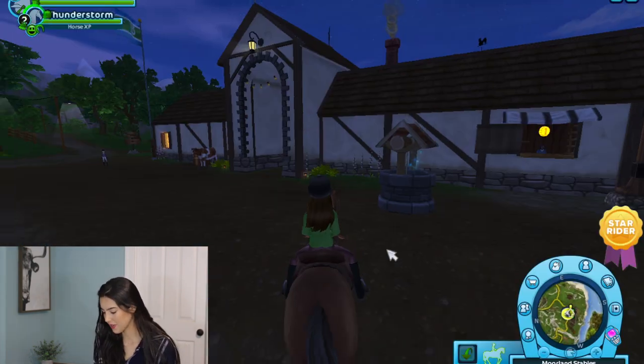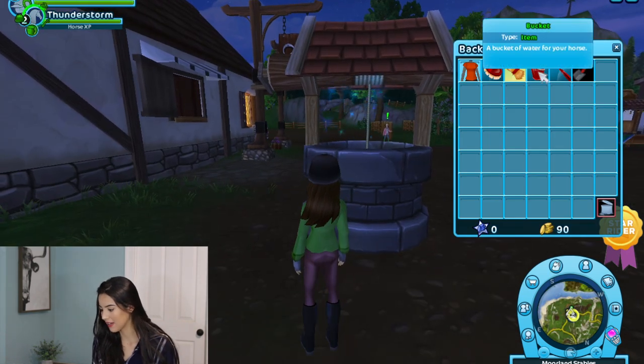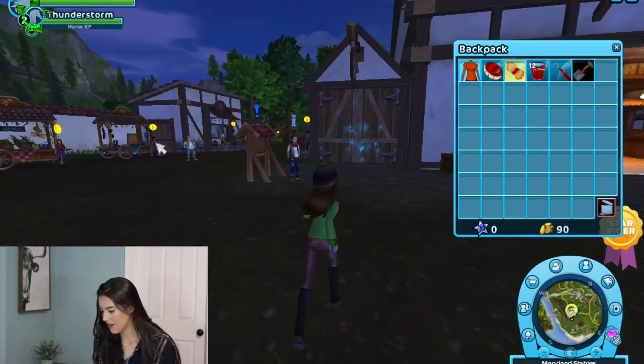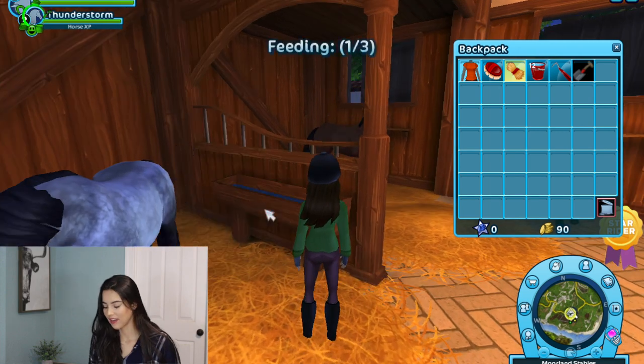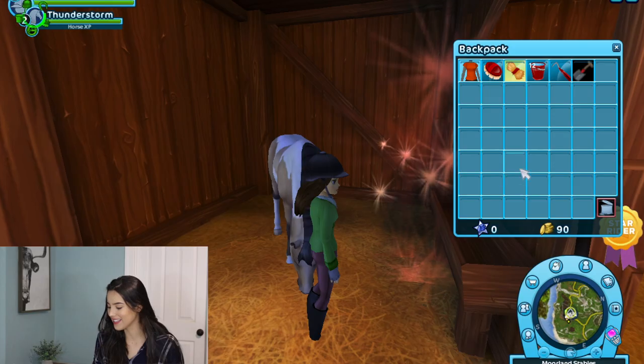So let's see what else needs to be done. Let's water the horses. So I'm gonna head over here to the well. Oh, I have to go to my backpack and get my bucket. I keep forgetting. Now that I have my bucket, I'm just gonna walk. I don't gotta ride my horse everywhere. Okay, let's give the gray some water. Perfect. Oh my god, look how beautiful that paint is.